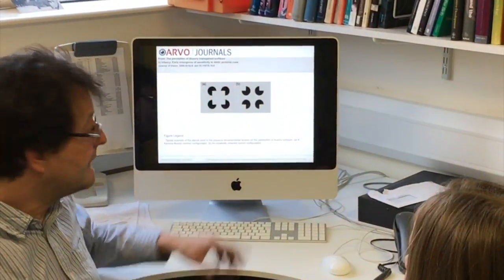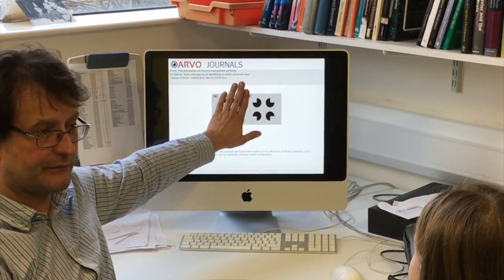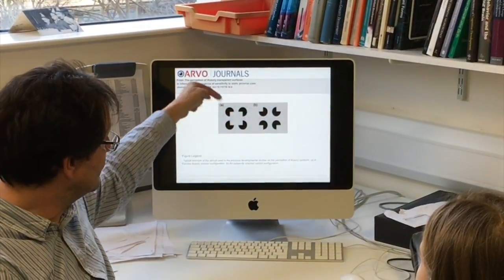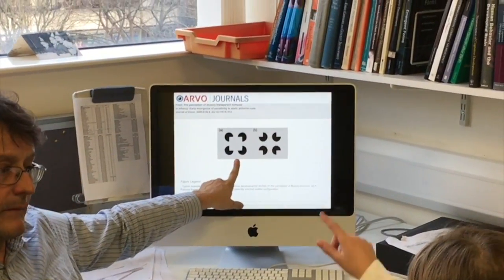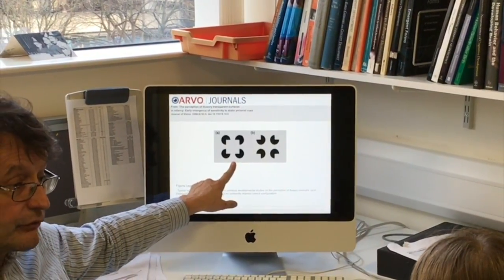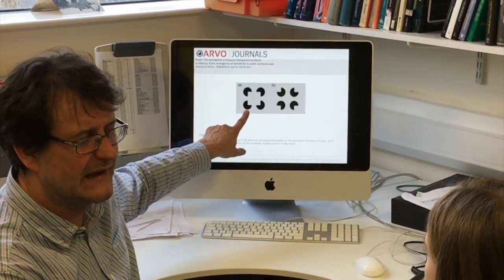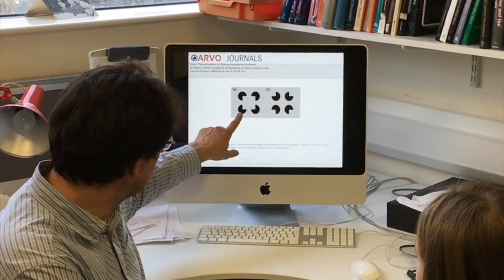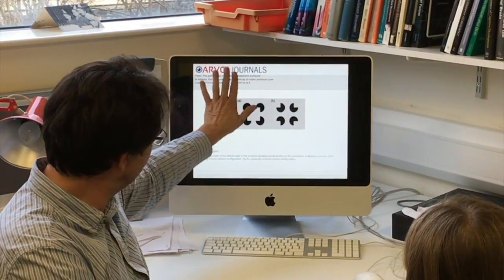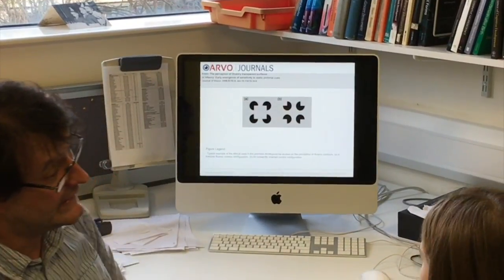Like 4 Pac-Man. 4 Pac-Man, that's right. That's all you see, and they're all facing in different directions. What happens when the 4 Pac-Men are all turned so they're all facing inwards? It looks like there's a square. Exactly, it looks like there's a square, but is there really a square there? No. Well, if you squint a bit and try really hard, you can actually see that each of the individual ones are just individual Pac-Men, and the square isn't really there.